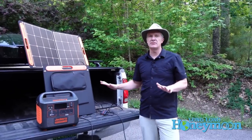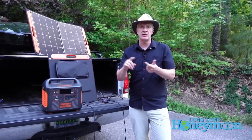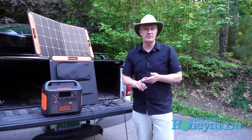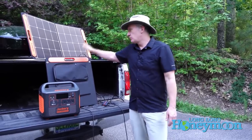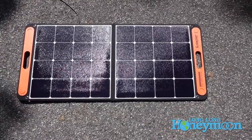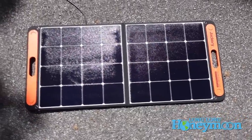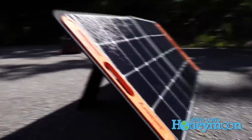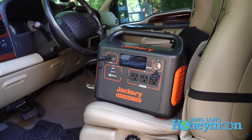I think the solar panels are a viable option if you are a tent camper, if you are a van camper, if you're a big boondocker and you want to go sit up in the desert in Quartzsite for a while, then these little portable solar panels might make a lot of sense for you. Overall, I've had mixed results recharging the Explorer 1500 using solar panels. Mixed at best. And note that the panels are not weatherproof, so that means more schlepping.